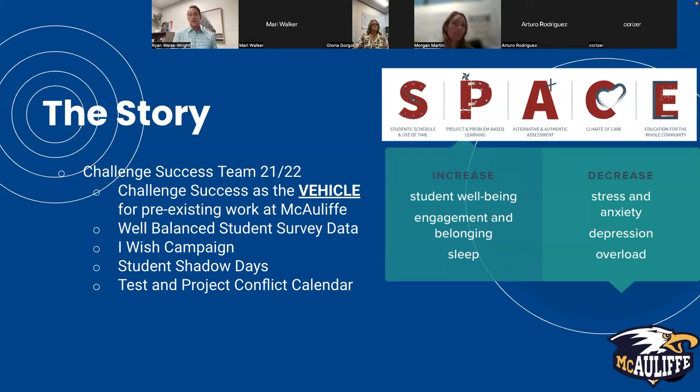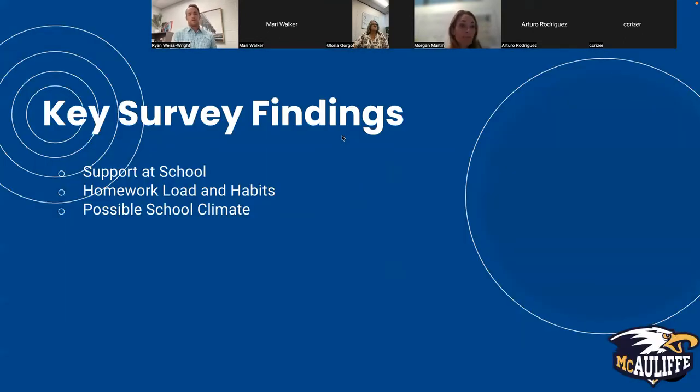So in classes, kids are able to write up on the conflict calendar when they have major assignments going on, so that teachers are aware and trying to be mindful about not over testing kids on Fridays, for example. We don't want students having to study for 3 major tests, as well as completing an essay for English class all on Thursday night. We know that that's not good for students. So those are some of the initiatives that are already in place, and it's part of the story and how we got here when we talk about what we're moving forward with.